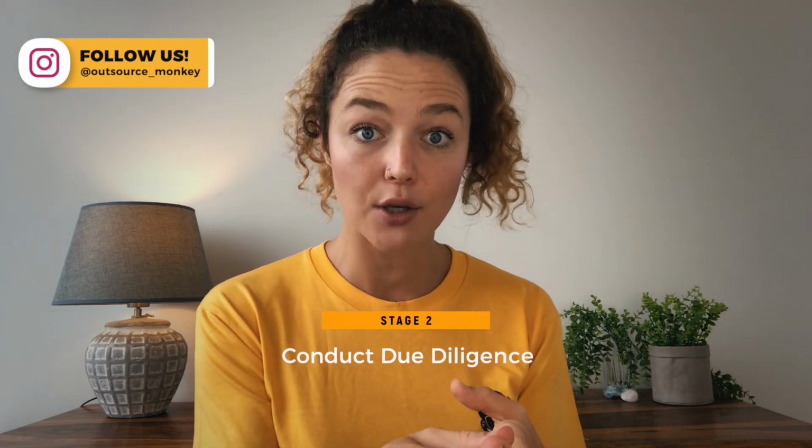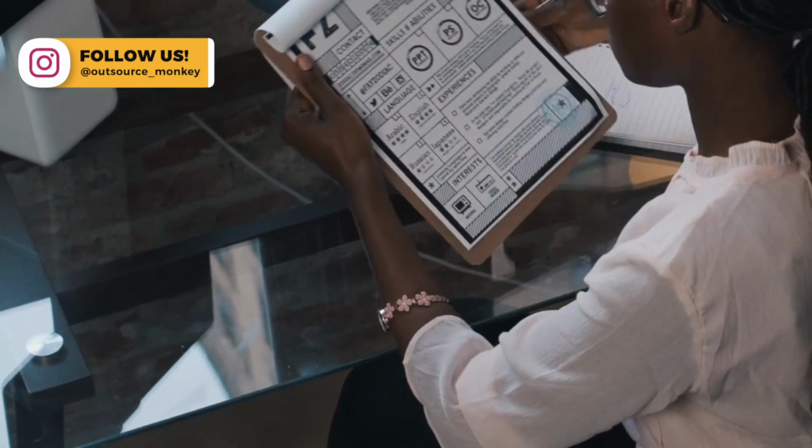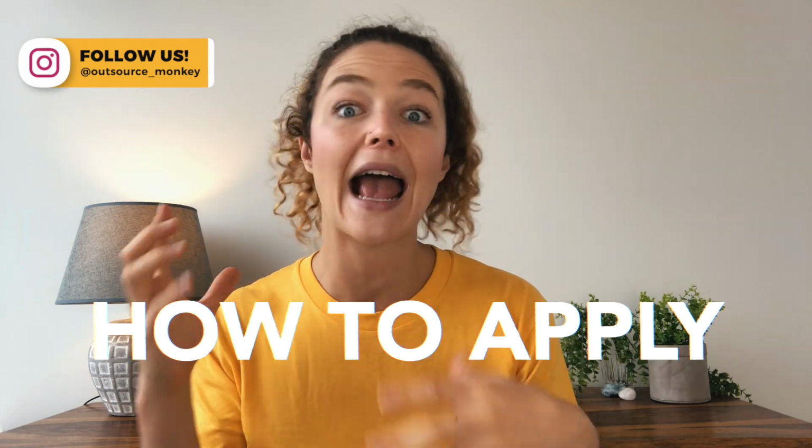So based on the tasks that you want them to be doing, which was step 1, and based on the skills that you want them to have, which was step 2, we can go ahead and craft a job description for somebody. And it really needs to explain everything about the role, what you want them to be responsible for. It's going to have their tasks that they need to be completing. It's going to have their salary, their hours, and then also how they can apply.